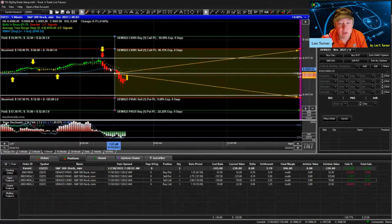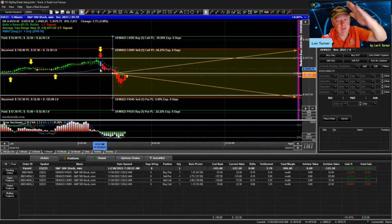Now remember, the VWAP, the volume weighted average price, is like a rubber band. The market's going to bounce back and forth across that rubber band if it's a neutral market. If it's a bullish market, it's going to go above that rubber band, that blue line, and it's going to stay above there. And it's never going to come down and touch it if it's a bullish market. If it's a bearish market, it's going to go below that blue line, and it's never going to come back and cross above it again. It's going to stay below that blue line. That is a bearish market. That blue line tells you whether you're in a bearish or a bullish market.